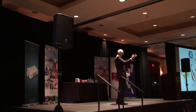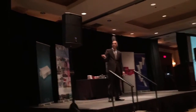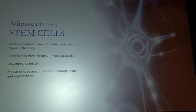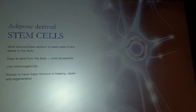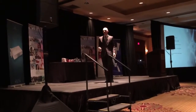We took that idea and we put it to mesenchymal stem cells, which are highly concentrated in the fat. The fat has the most amount of stem cells of any tissue in the body, and what we can do is, without having to grow them, without having to do anything, we can take them and use them in the clinic, or we can take them and grow them and use them to do different treatments.